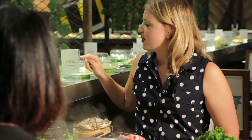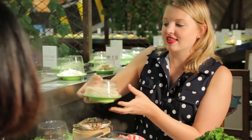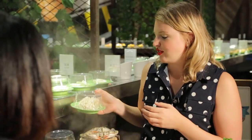I'm also noticing, speaking of freshness, there are these little hats. I love it, it has a little hat and also has a sort of air filter system in there. The vegetables can breathe, but at the same time, they don't touch anything else. Yeah, so it stays nice and fresh.